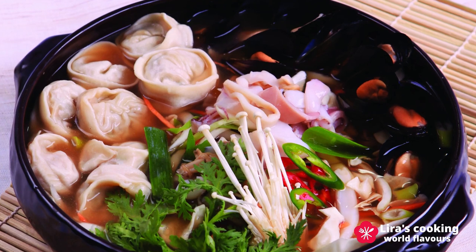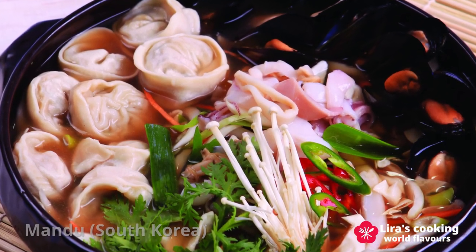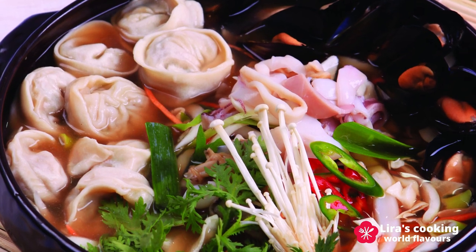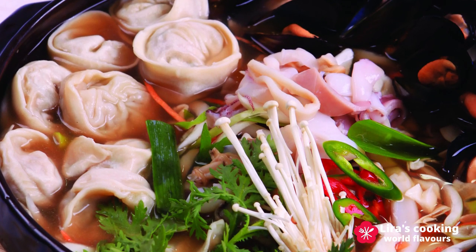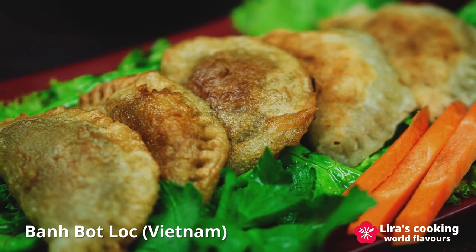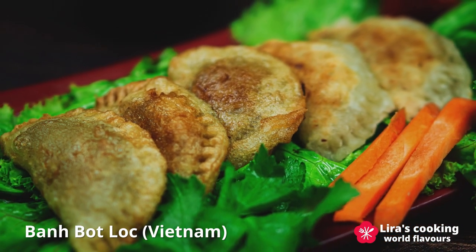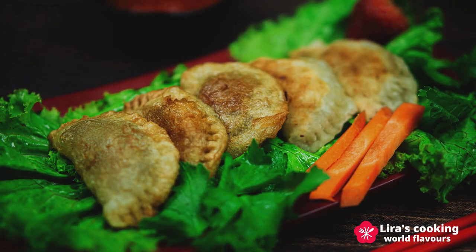Korean dumpling is called mandu, which is very similar to Chinese and Japanese dumpling. Besides a crescent shape mandu, there is also small round shape mandu. Some varieties of mandu can be filled with kimchi. Vietnamese dumpling is called banh bot loc. It uses tapioca flour to make the dough. It is typically filled with shrimp and pork belly. It is smaller than Chinese dumpling.